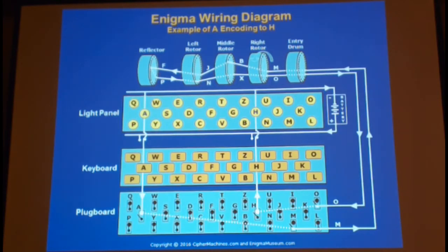Again, it's not very complicated. It is DC. Over here, we have a battery, and when we observe the battery, it has a positive voltage on the normally open contact of the A key switch. When we press the letter A, the switch switches over and closes the normally open. Let's see if I can get this right. It's a hard remote control to operate. Okay, the A puts the positive voltage down on the key on the plug board.